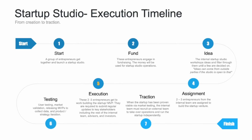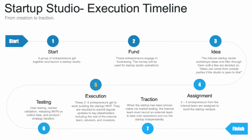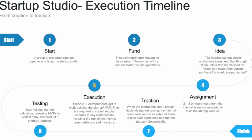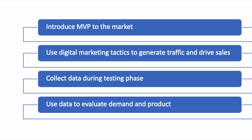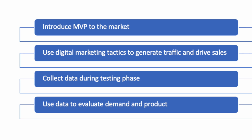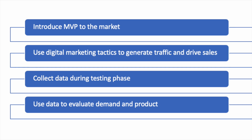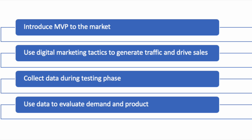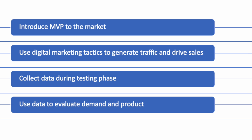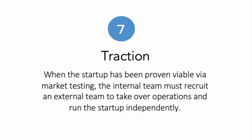Step number 6 is all about testing. If the venture looks like it's going to work, now is the time to gain real-time proof of demand. This means the studio team should introduce their MVP to the market and try to generate sales, email lists, pre-orders, or whichever is appropriate to the type of venture at hand. This is where data collection happens, and as a result, the whole studio team should evaluate the startup metrics to give it the green light to move from idea to serious venture.